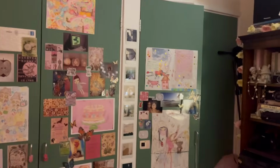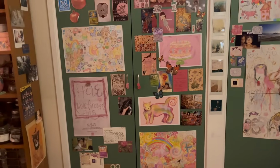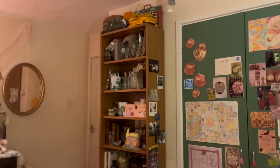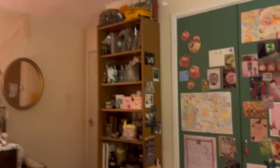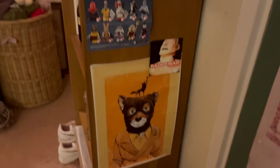Some more awesome things. We have Badger. I plan on putting some more stuff on here, and more on that one, of course. And I love the things that you guys sent me. It's the best. This shelf is ugly and confusing and not organized at all, and I really need to sort through it. On the side I have some posters and things.